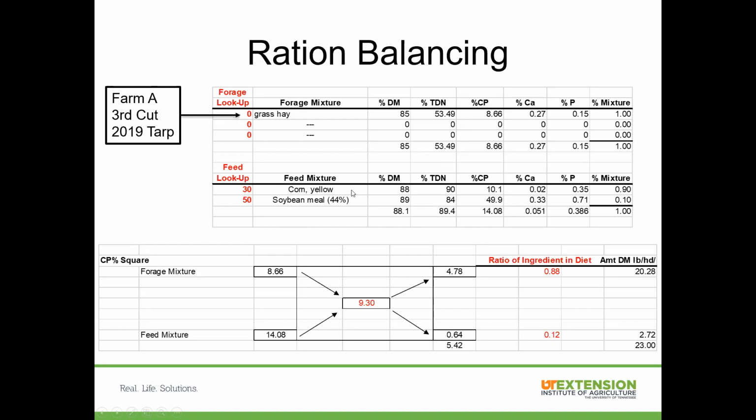There's a bunch of other things you can do, but those are just basic feed commodities that are available. So just some corn and soybean meal, and basically use these mixtures to balance all of this hay. So you kind of plug it into the system here. Here's your cow needs. So basically what we come up with is a ratio of almost 88% of the diet in the hay and 12% in this mix of feed here.